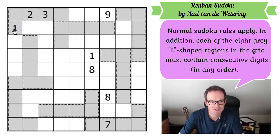Now, we can see this cage up here, that's got a 1 in it. So if it's got 5 consecutive digits, it must have 1, 2, 3, 4, and 5. We've got the 1, 2, and 3 in there already, so we can place the 4 and the 5.